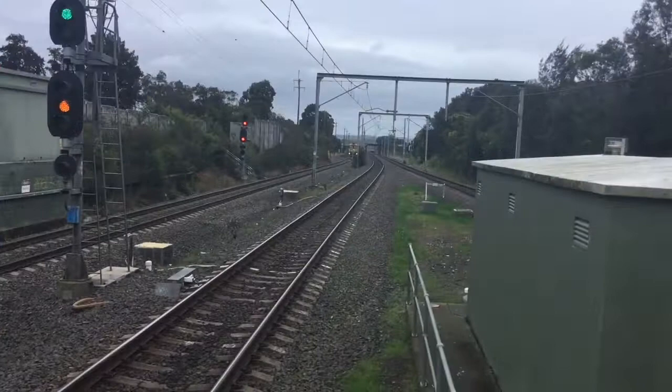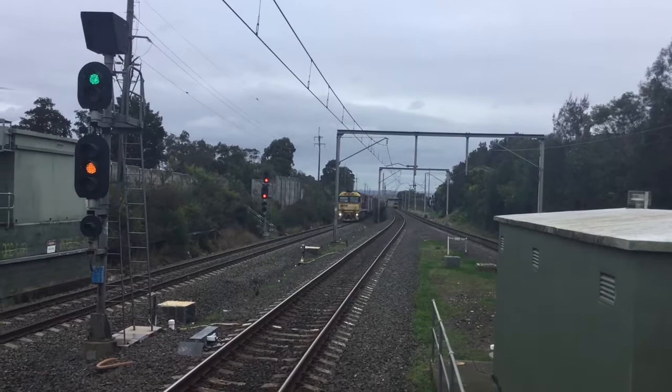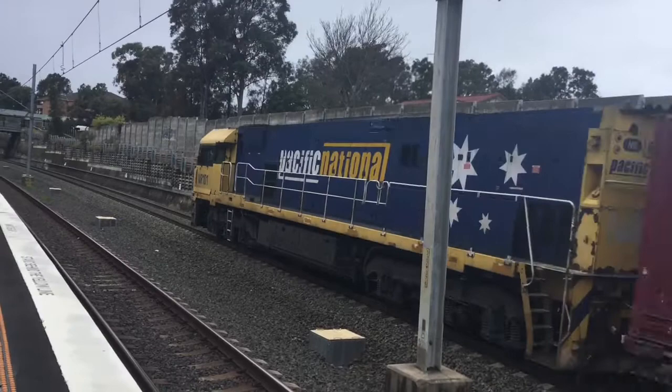And we have the freight train, NR class, passing nearby platform number 2, and we have a K set. It is a one loco. Clean loco NR101. It is carrying the container freight.